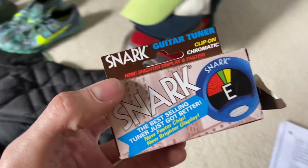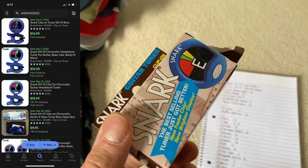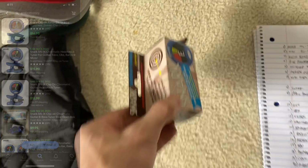Next, this is a Snark guitar tuner. Very small, looks like the package is open, but it's not, it's still sealed. This is an easy $10 to $15, great sell-through rate.